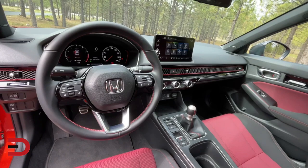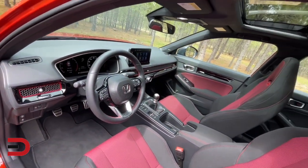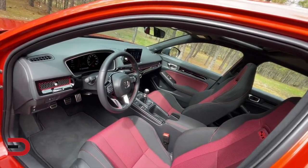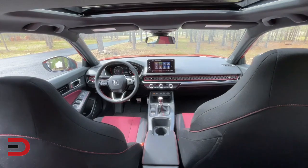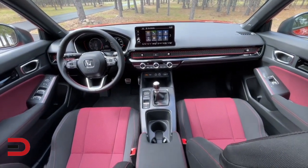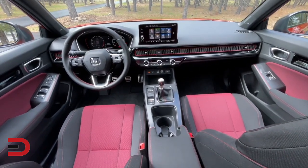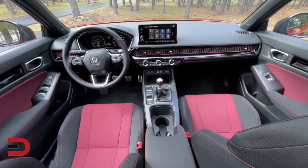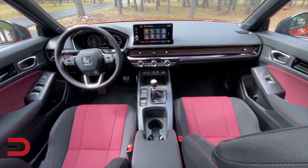Now inside, it features new Si exclusive body stabilizing sport seats with built-in head restraints and more prominent shoulder and thigh support. Racy red accents on its signature metal honeycomb dash trim match the contrasting stitching on the steering wheel, doors, console, shift boot, and leather-wrapped aluminum shift knob. And yes, sport pedals are standard.